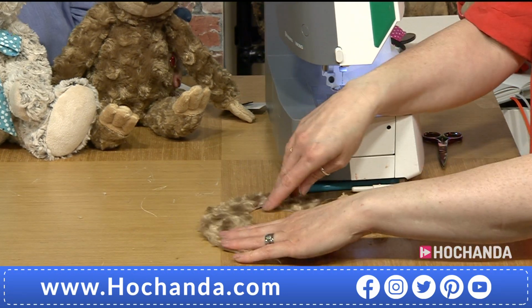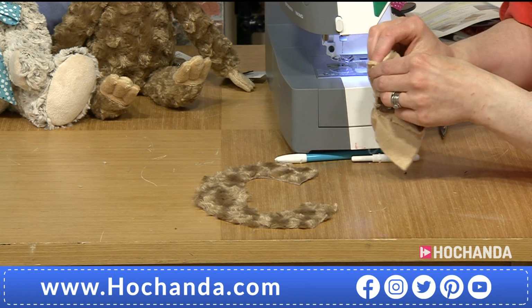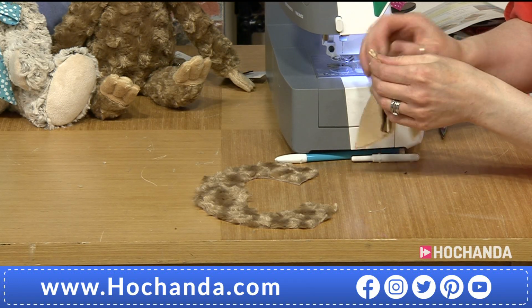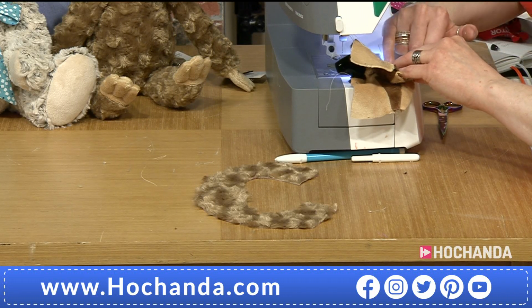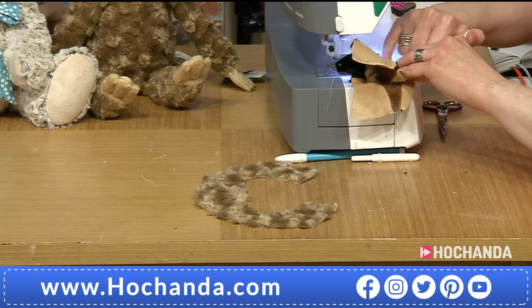And then the way I find this easiest to do, there's a dart in the top. I'd have closed that dart, so just bring the edges together. And I sew from the fold out, because sometimes the fabric can just get caught a little bit if you sew from the raw edge in.